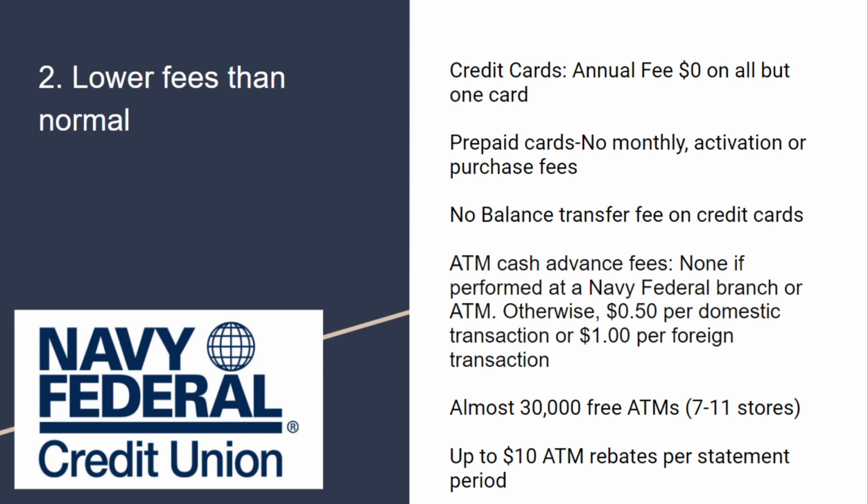Now, they do have prepaid cards that have no monthly activation or purchase fees, and no balance transfer fee on credit cards. ATM cash advance fees are none if it's performed at a Navy Federal branch or ATM. Otherwise, you're looking at 50 cents per domestic transaction, $1 per 4 transactions. So again, stuff that's not going to break the bank being with Navy Federal.